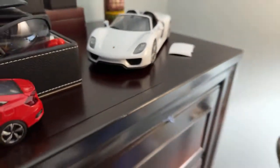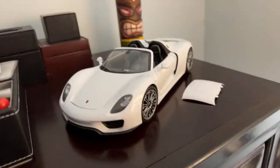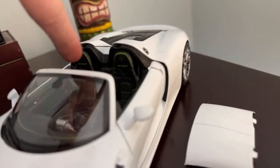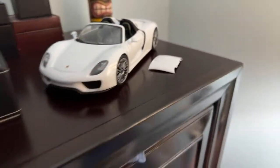So that's cool. I always loved just the 918 Spider in white, especially if it came with the green trimmed seats. Just super, super cool.